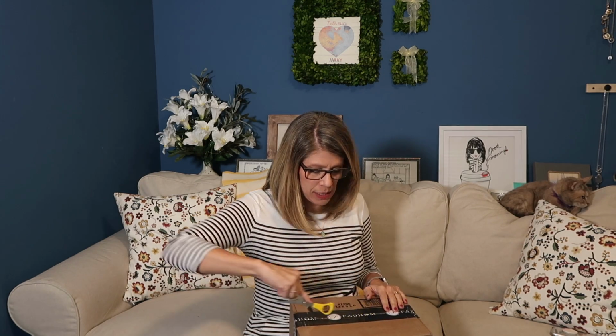Fashom is one of my most favorite clothing services. Fashom is a clothing service, so you can request a box. You can do it on the app or on their website. You are able to request a box from them, and they will send you an email letting you know that your stylist has picked a few pieces for you to select from to have shipped to you.